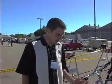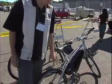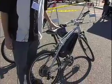Curry Technologies, manufacturer of iZip electric bicycles. Today we're looking at our new flagship model, the iZip Express, with our new Evo Drive system. This bicycle is going to be available for delivery in spring of 2008.